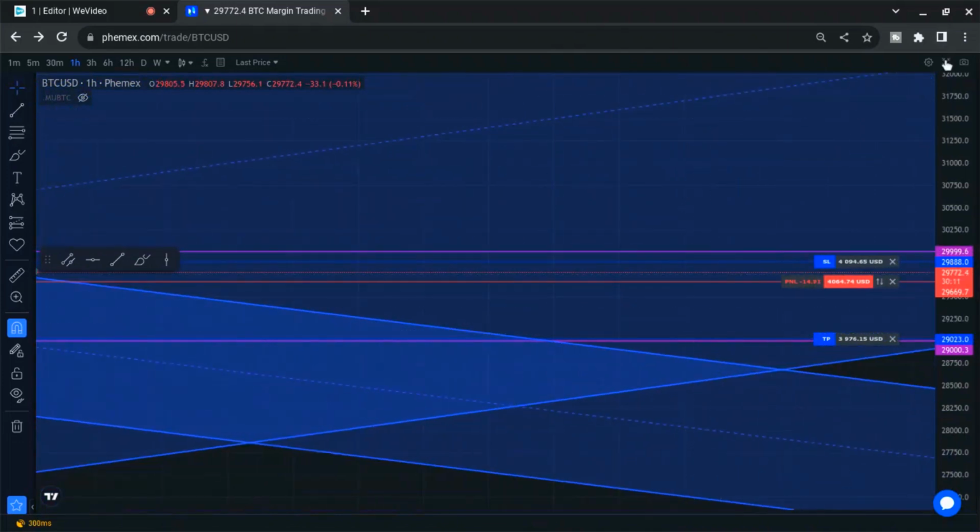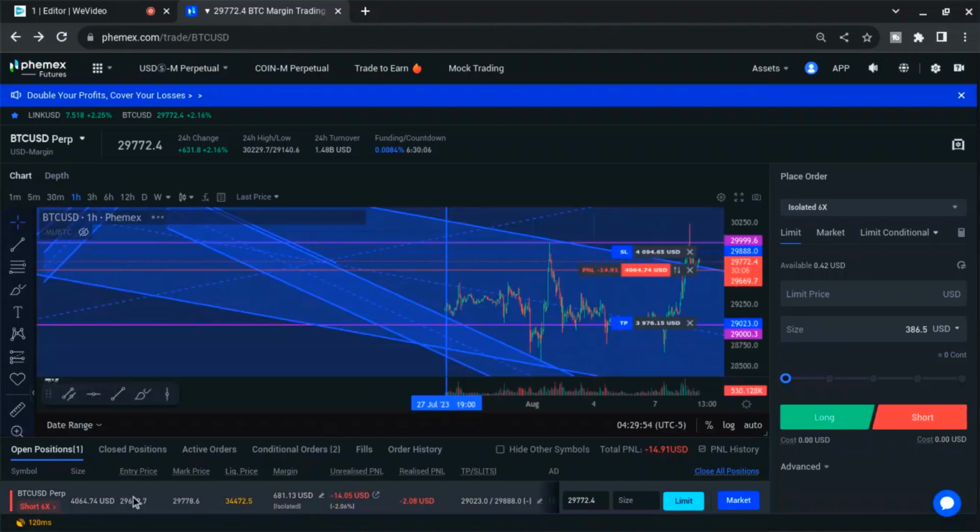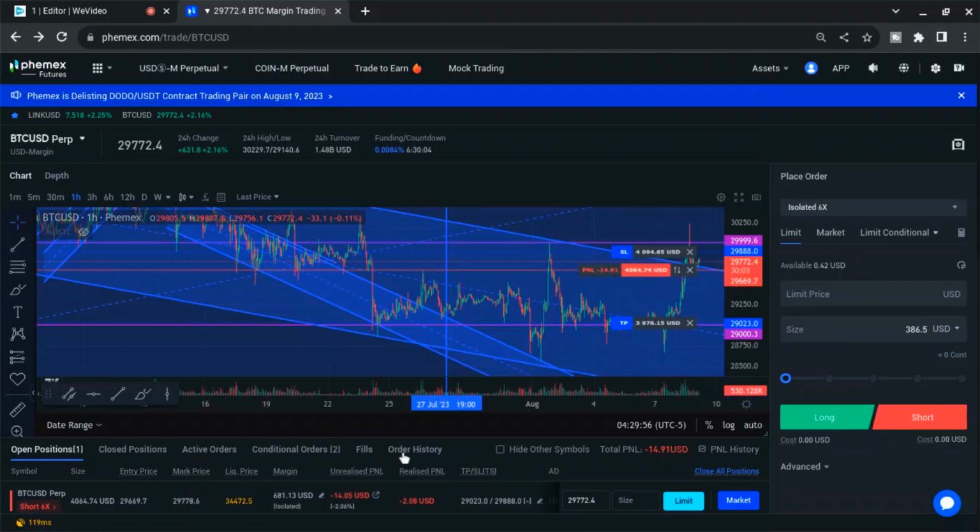Let me go to the smaller chart here and show you my trade. See down here on the bottom, a $681 trade, 6x leverage. It's a short. I entered it at 29,670. I'm currently $14 underwater in it. Let's go back to the big chart. You can freeze frame, take a look at my trade there.